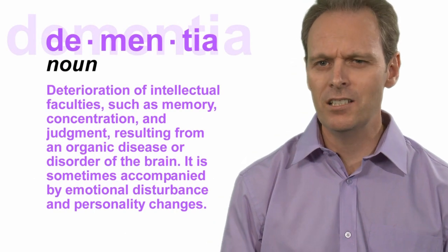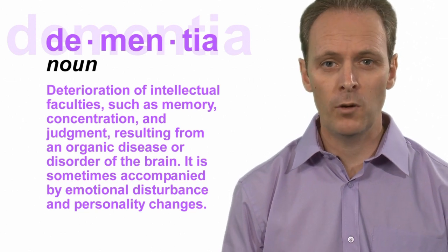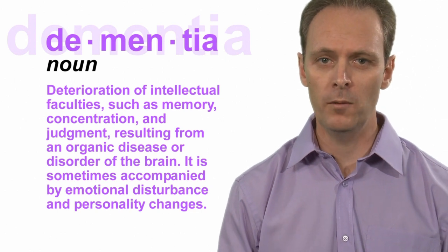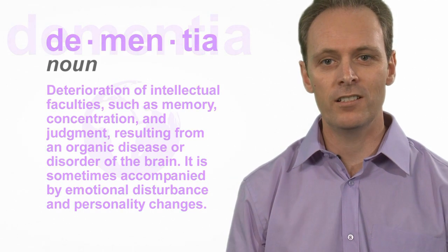Dementia is the collective name for a group of disorders characterized by mental confusion, disorientation, memory problems, misperception, and sometimes behavioral problems. Each disorder has its own unique features, but the common factor amongst the dementias is that brain cells are dying quicker than normal.